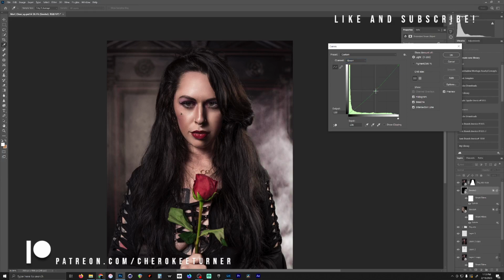It's a different color. I know what you're thinking. It's just a little different. There's just enough difference. About right there. RGB. Right there. Make a little less contrast like that. Nope, don't like that. About right there. I'm liking that.